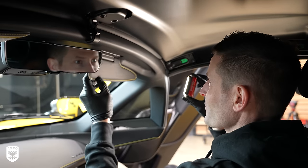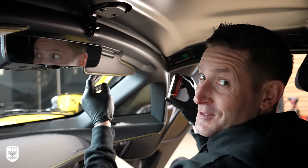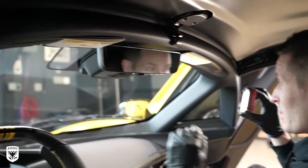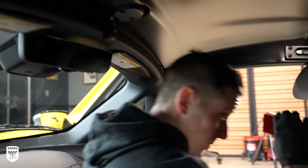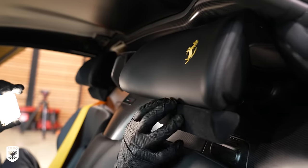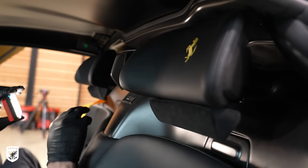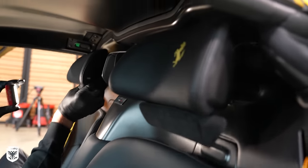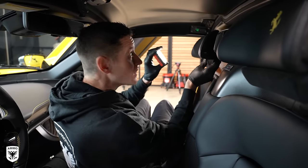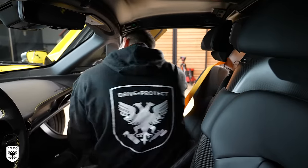Check this out. That is the smallest sun visor I've ever seen. That's hysterical. You got two little ones here. And if you look in the back of the seat here, look at this piece right here. It's all Alcantara. I've never seen that underneath the headrest on both sides. I'm not exactly sure what that's about, just like extra support or something. There's so many unique little pieces on this car.